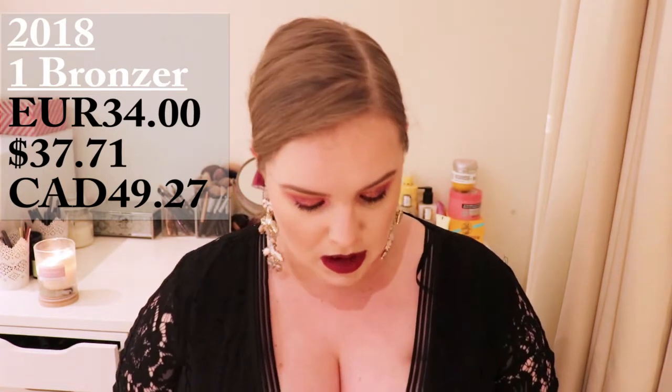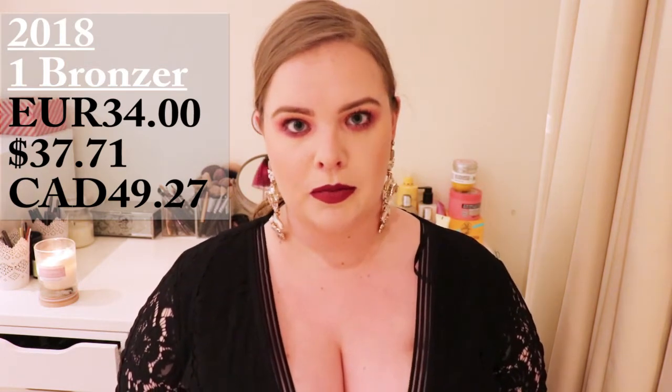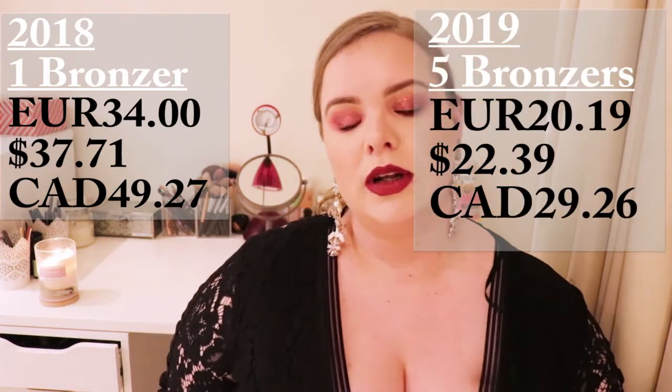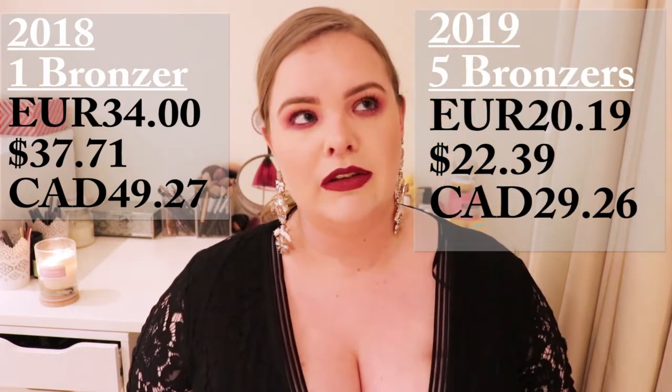This year I used up, it says I've used up 2, but there were 3 pans, so 5. But only 2 of them were a powder. So how much was it? €20.19 this year. Even though I'm more focused on the pans I use versus the value, because some things are more expensive but you still have more quantity. So I'll show you what I finished.